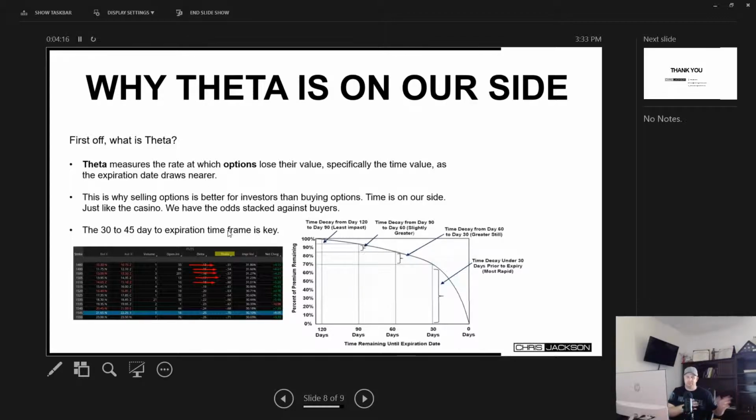Or let's say this: if you were to buy a put option, it actually gets less and less valuable the longer the stock price is away from the strike price you bought it for, and it's not reaching the strike to sell back. So THETA is on our side. THETA measures the rate at which options lose their value, specifically the time value, as the expiration date draws near. This is why selling options is better for investors than buying options. Time is on our side. Just like the casino, we have the odds stacked against buyers.